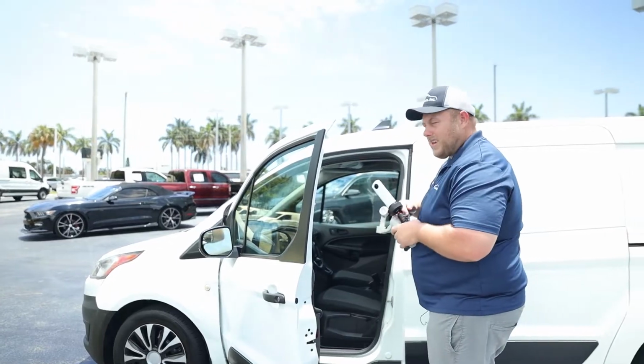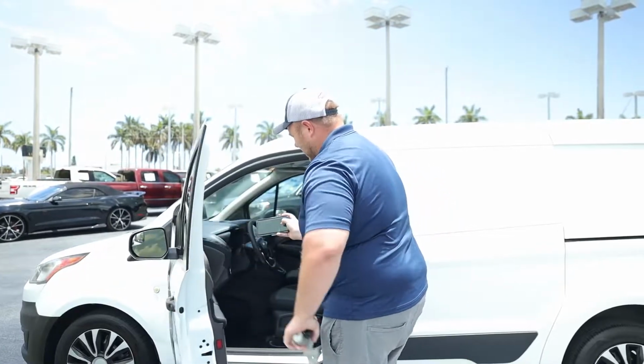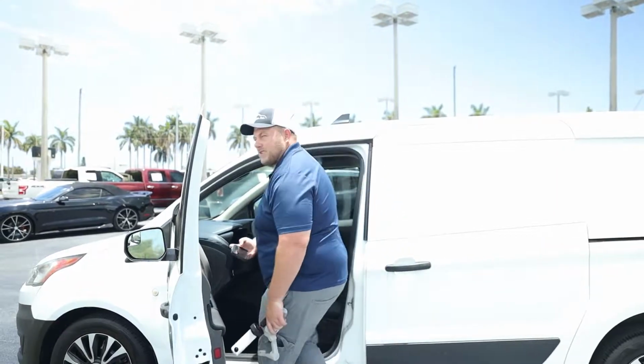Always want to pull your equipment out before you shoot your shots in there, or else it's going to look kind of sloppy with all your stuff on the seat there. You're going to wonder what's going on with the car. Why is there so much stuff on the seat?